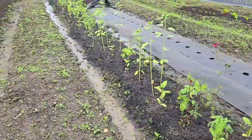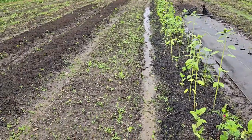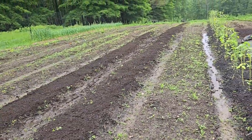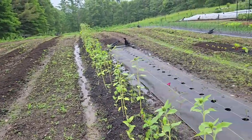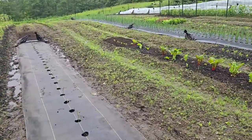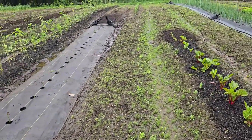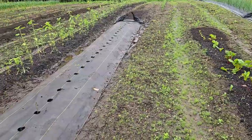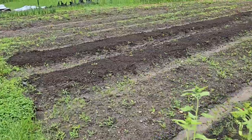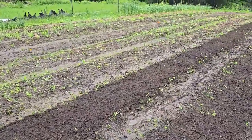And yeah, standing water in the aisles. The soil is just sopping wet. And as you can see, there's sort of a green haze over everything. And that's the weeds. I can't even get in here and hoe the weeds out. I've been trying to pick out the big weeds when I can, but really I need to get a hoe in here, except when you hoe, I mean, you're just hoeing mud. So yeah, it's been kind of a struggle.